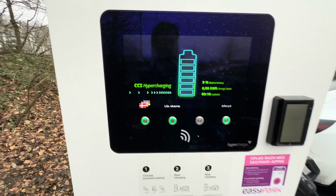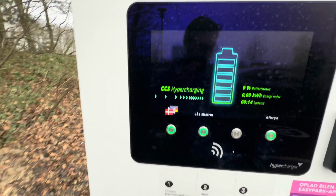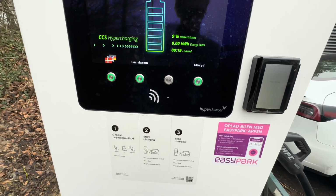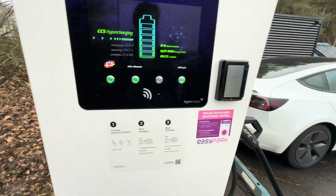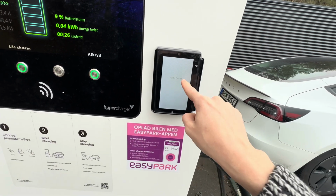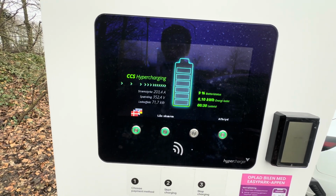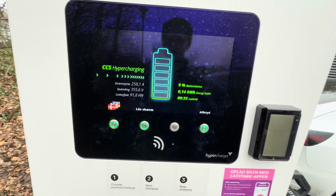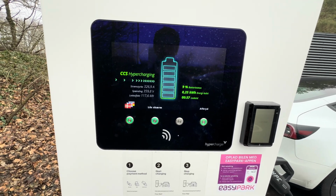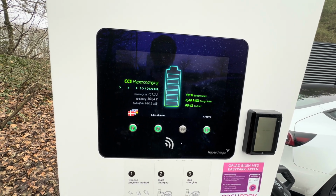They have the default interface here, so it's a Hike 300. You can also charge with Easy Park here. That's interesting. Not gonna do that though. And the terminal is out of order, and it says out of order in German. That's funny. But we're getting good speeds, ramping up. 85, 91. Alpitronics ramp up really fast. That's great. Better than the Siemens chargers that we had before.